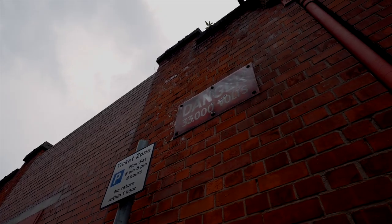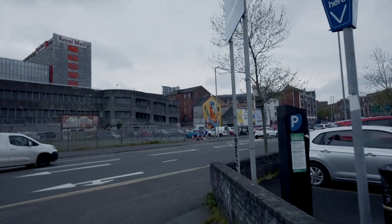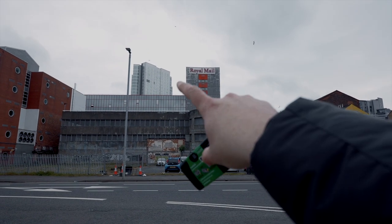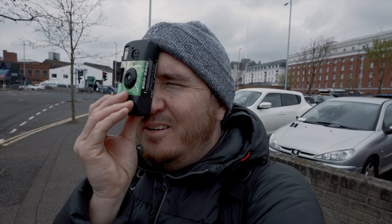Quite like the framing with the ticket zone and the danger vaults. Yeah? Sounds like a band, the Danger Vaults. I might do two in this location because they're different shots. The one. Old, oldish, newer. Newer, more new. Wow.